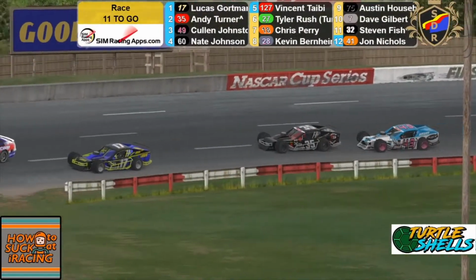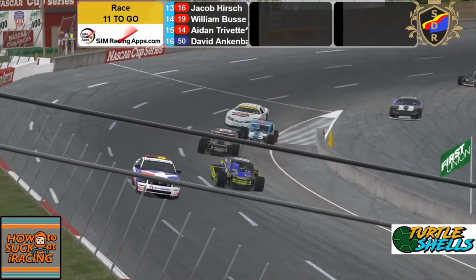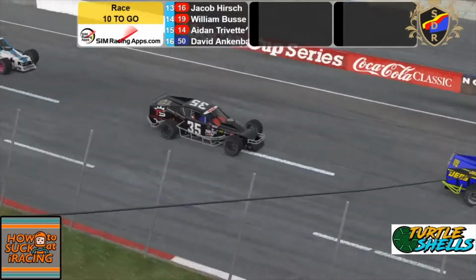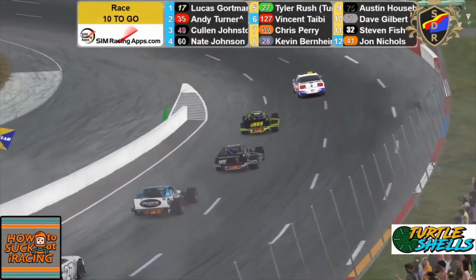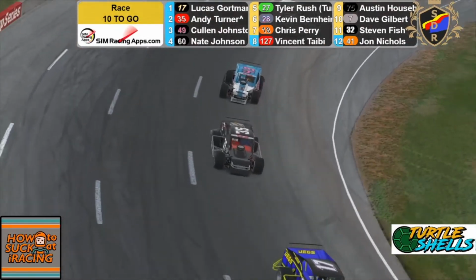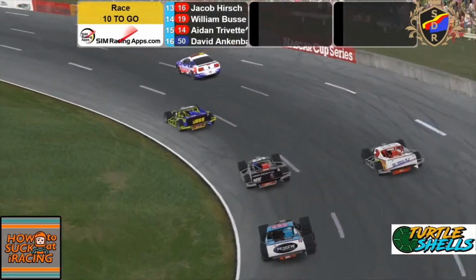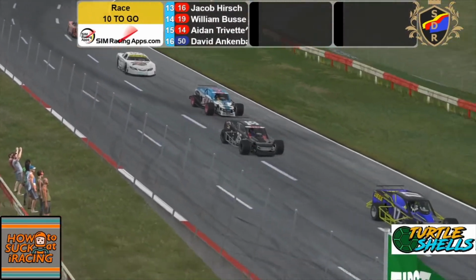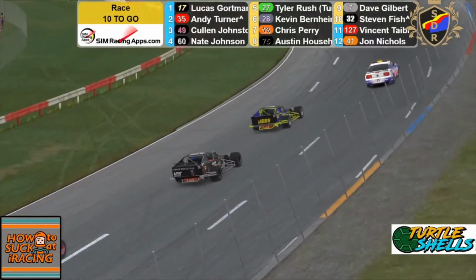Lucas is just barely holding off Andy Turner in the 35. Cullen Johnson in the 45, or 49, excuse me. Ten laps to go. Hopefully we can finish this under green. I do believe they have one green-white-checkered. And it looks like Tyler Rush is now in first with Kevin Bernheimer in second in the super late models back there. Well, we've got Chris Perry, Austin Householder, Dave Gilbert, and Stephen Fish all on pit road right now.